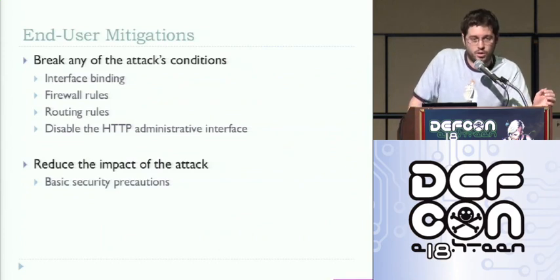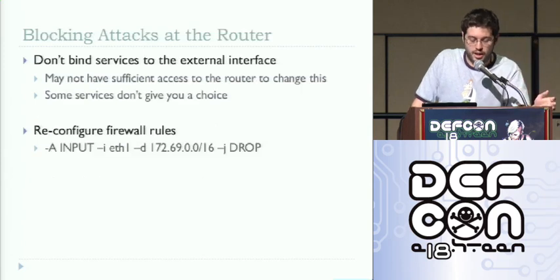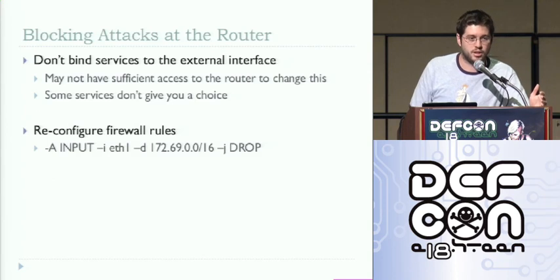Okay, first of all, we can basically break any of those 3 requirements we have for the router, and if any of those are broken, the attack doesn't work. And we can also reduce the impact of the attack just by basic security measures. So if you have sufficient access to your router, you may be able to change the services so that they only bind to the internal interface.